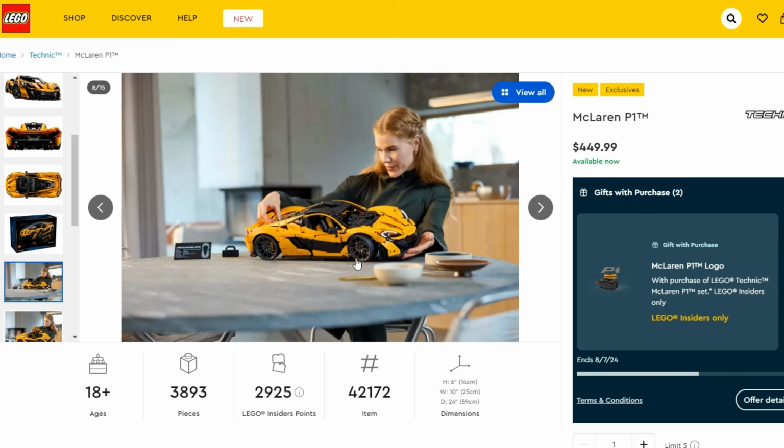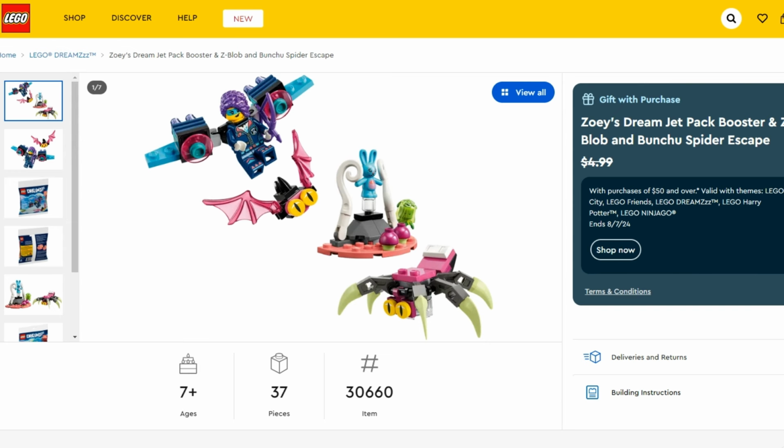It is really impressive in terms of the size. You can see it versus the lady in the lifestyle picture here. So really nice set, and I think that when you're spending this kind of amount of money, certainly if you're picking it up in the first few days, you really do deserve to get a little extra. So that's nice.